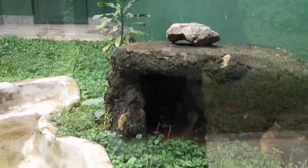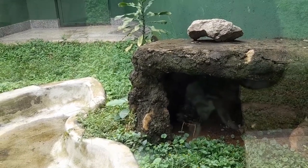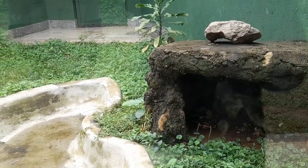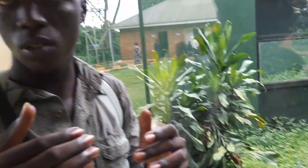So these snakes specifically here are given chicks, young ones of chicken. That is what they are given here. But in the wild, you'll always find them looking for mice, rats. Those are the kind of things they look for, because those things they eat have a lot of proteins. When they eat proteins, they can easily come up with venom. Venom helps them to easily hunt and digest their prey. That's why they always look for those high-protein animals, including frogs.